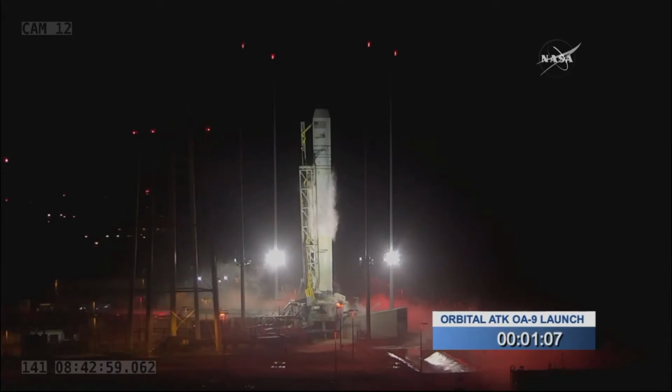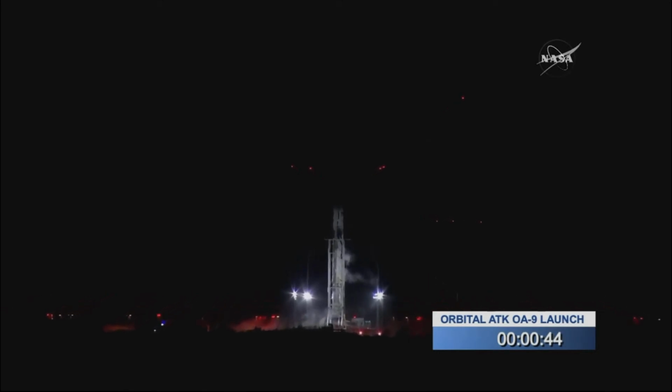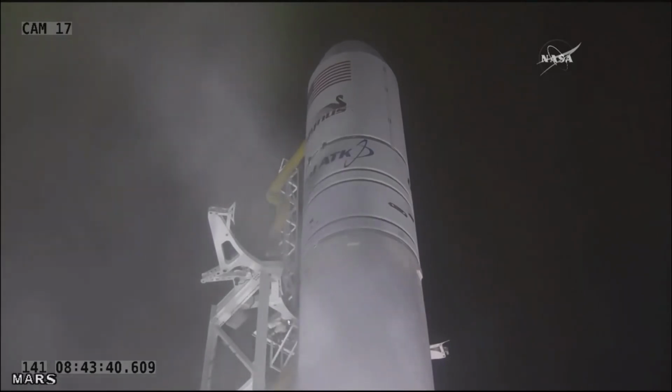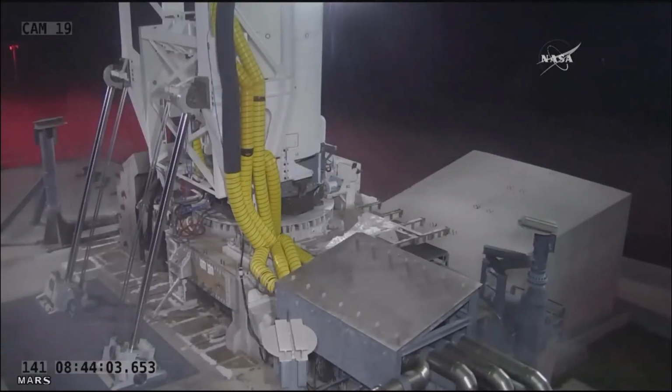Station started. Copy, Core 1. T-minus 1 minute. Mark. Preliminary fuel tank pressurization started. Roger that, Core 1. Ops on best source telemetry. T-minus 30 seconds. Mark. T-minus 10. Mark. 5, 4, 3, 2, 1.